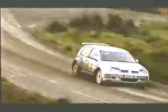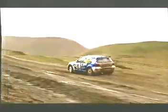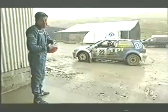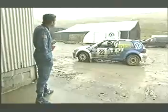Last week's Network Q Rally of Great Britain saw Mark Higgins storm to victory in the front-wheel drive Formula 2 class, driving his 2-litre Volkswagen Golf GTI. But this isn't it. This is a diesel.